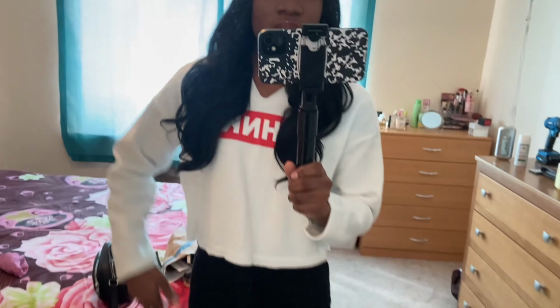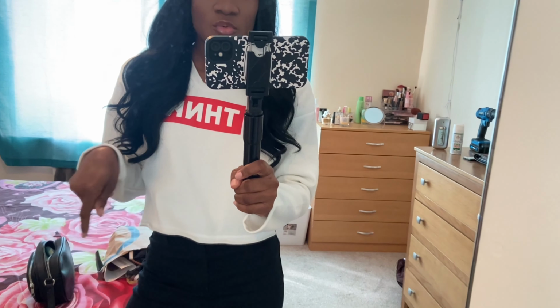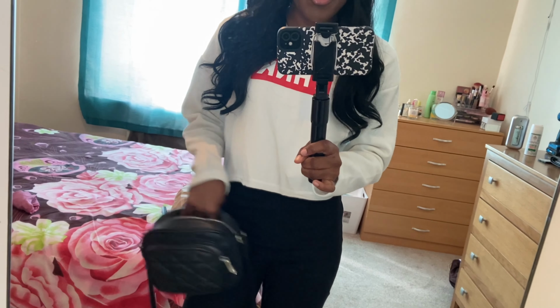Okay guys, so this is the fit for today. Very cute and casual, and I am wearing makeup today guys. Like, who is she? I got this wig from Shein, have had it for a while. Then I'm wearing this cropped hoodie sweater from Everything 5 Pound. Got my jeans on from Primark, little shoulder bag from Primark, and yeah, I came by the sunlight so you guys can see my makeup a lot better.